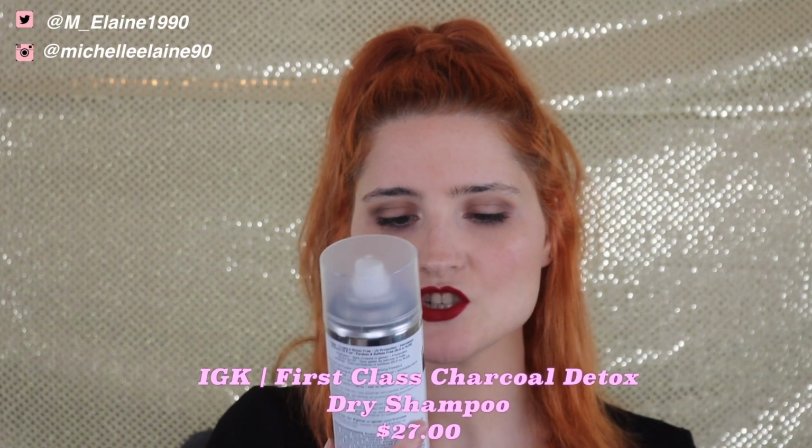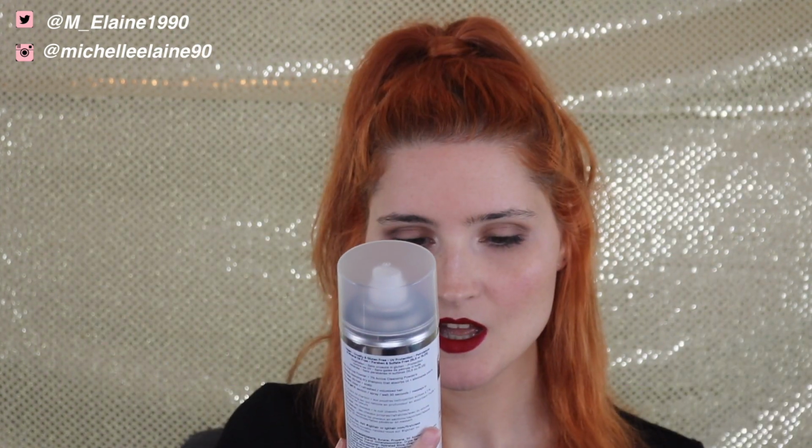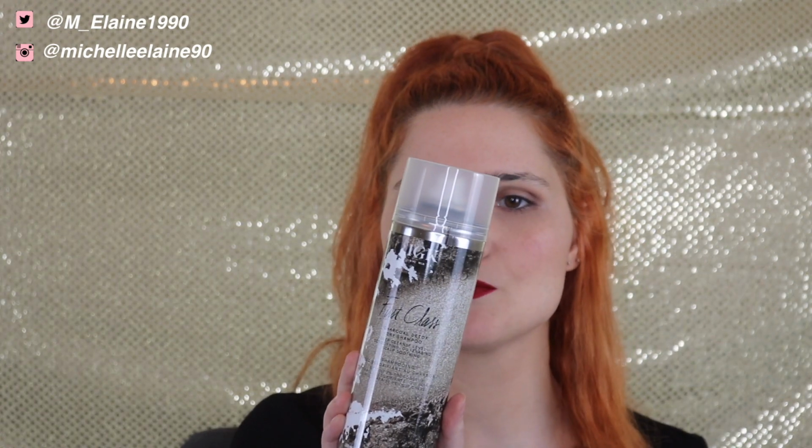The next thing I am grabbing out is this IGK First Class Charcoal Detox Dry Shampoo. This is vegan, cruelty and gluten-free, UV protection, petrolatum and mineral oil free, paraben and sulfate free. So very excited about that. I've been needing some new dry shampoo, so I'm excited to try this. I've never tried this exact one. It says, a powerful dry shampoo that cleanses the oiliest hair and scalp with oil erasing, odor eliminating charcoal powder, allowing you to go even longer between washes, and it retails for $27.